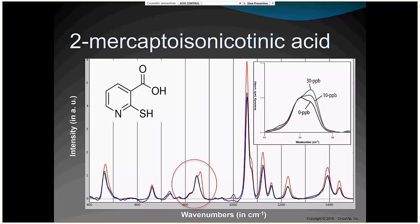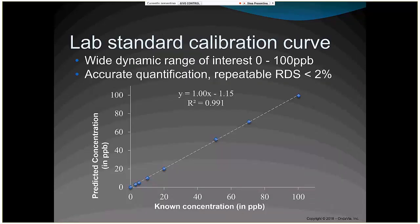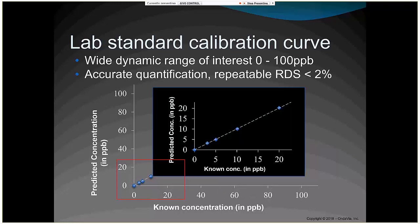So we use similar compounds that could be used for colorimetry or for other techniques, but because of the enhancement from the gold nanoparticle chemistry, we can get a very strong response over a range of interest. And here we show a calibration curve, 0 to 100 ppb, with a wide dynamic range. Great quantification, it's repeatable, works very well. I can zoom in here at the low range where we're really interested, right? These are the places where you would traditionally need to go to the lab with a very complicated piece of equipment. Here we can do it with an optical method in the field, over 0 to 20 ppb.